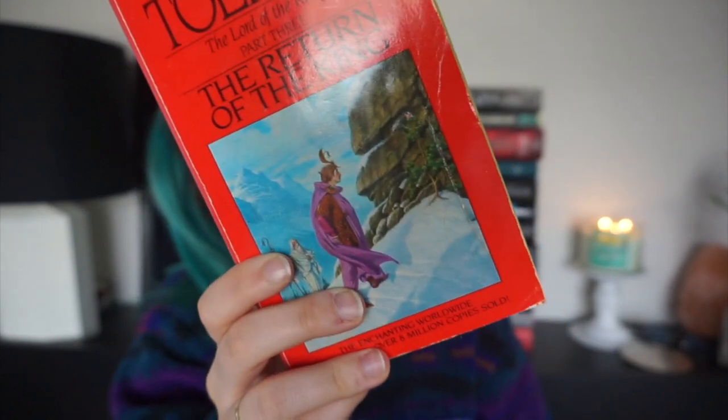So this is The Lord of the Rings: The Return of the King. I don't know, but this is just a really cool copy. 25 cents. I mean, I had to pick it up. The pages are this fun, rich, yellow mustardy color. I don't know if it's because it's super old or it was initially meant to be like that. I don't know. It just looked cool. It is apparently the special Silver Jubilee edition, so.